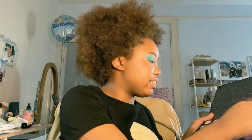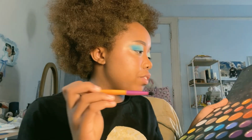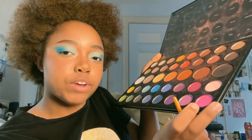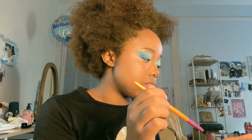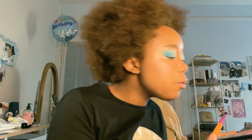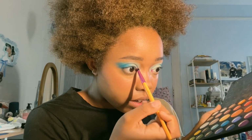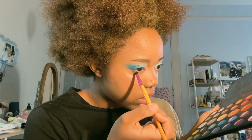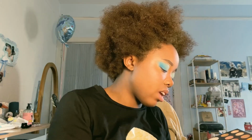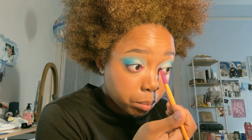Yeah, perfect. So now I'm going to take this really tiny Morphe brush, and I'm gonna dip into this color. I don't know if you can tell, but there's literally like a crater in here. I've used this color so much, it's the color that has the deepest crater, and it's not even hit pan, which is crazy. In this bright pink color, I'm gonna go in the inner corner of my eyes and underneath. I don't know how I feel about that actually. But I am gonna try to blend this out with the lighter pink color.